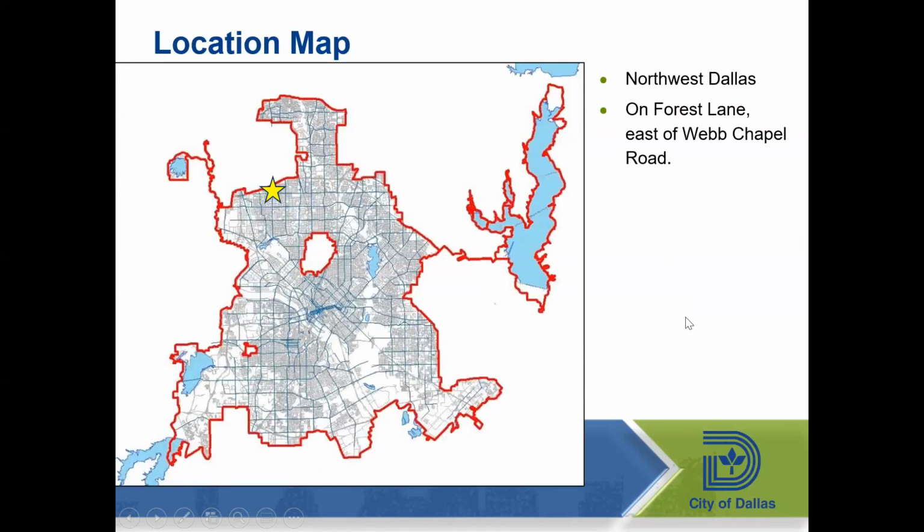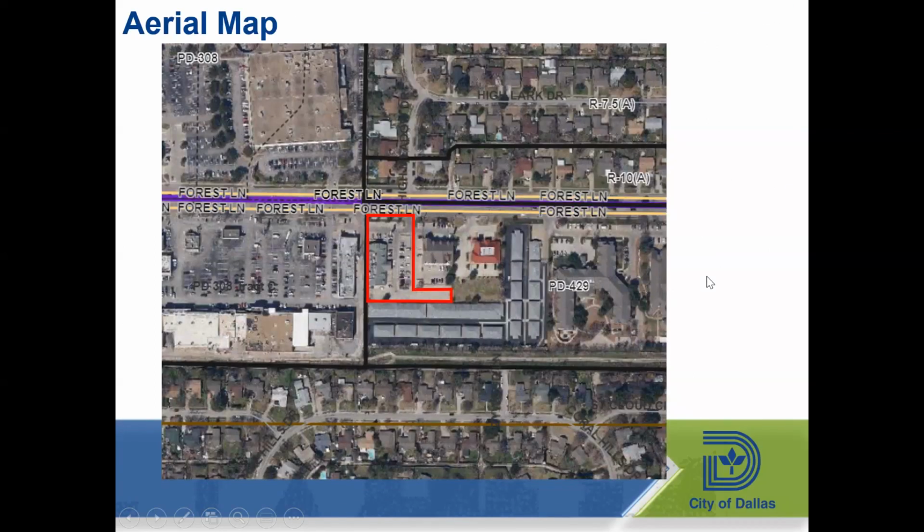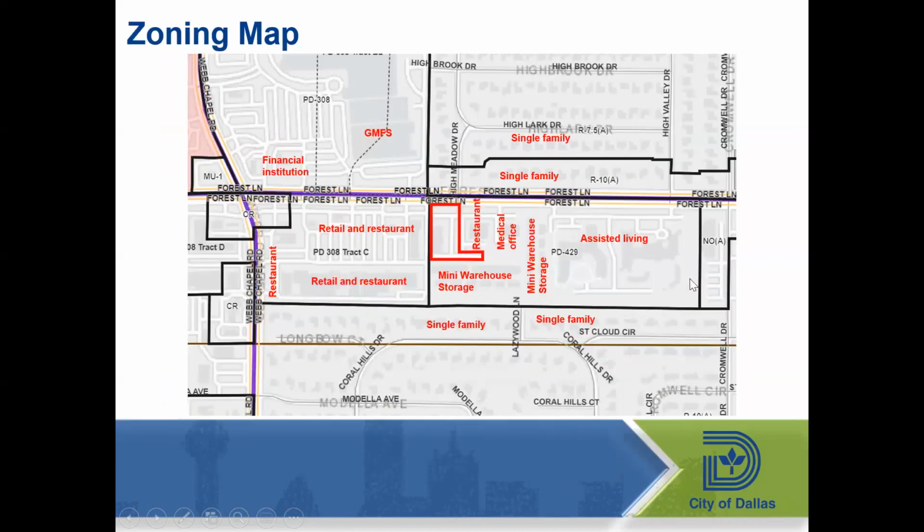So this property is in Northwest Dallas on Forest Lane, east of Webb Chapel Road. Here is a look at that little, what is it, like a shoehorn or golf head of this area, which is part of Tract 4 currently. And we are going to make this section into Tract 5. And here's a zoning map showing the adjacent land uses.